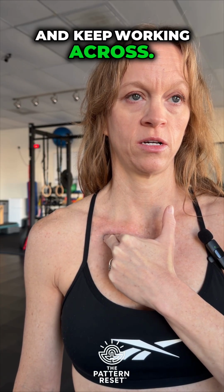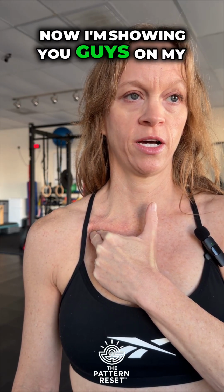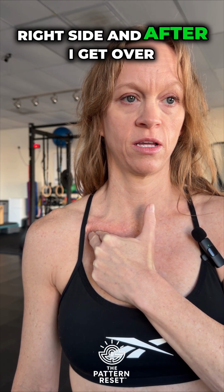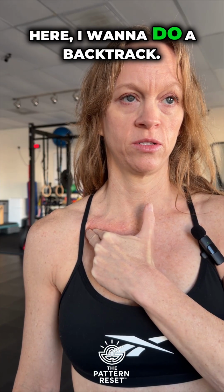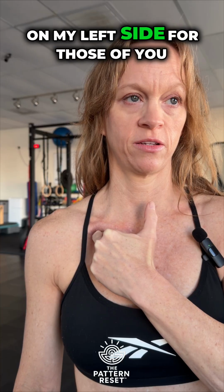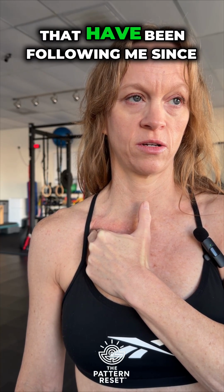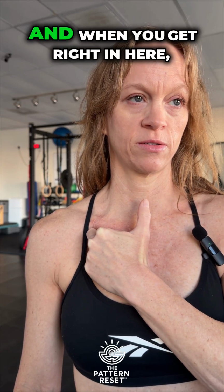Keep working across. Now I'm showing you guys on my right side, and after I get over here, I want to do a backtrack. I want to show you guys something on my left side for those of you that have been following me, since I have a pacemaker.